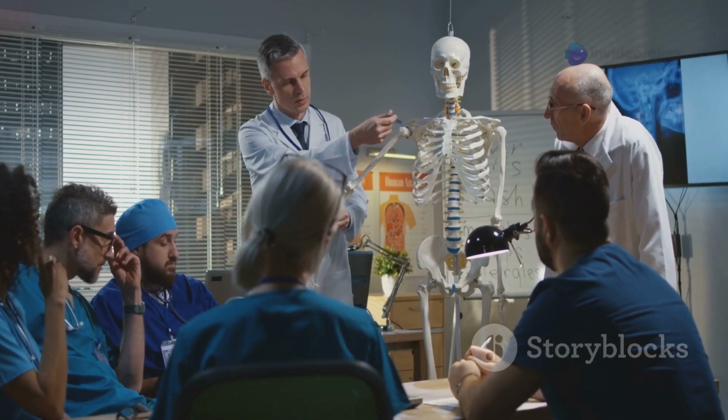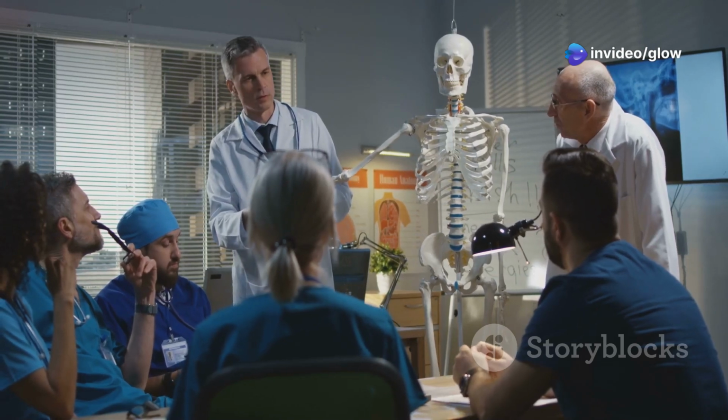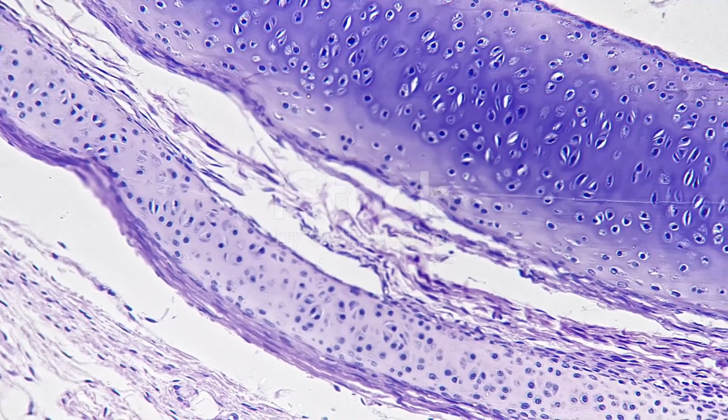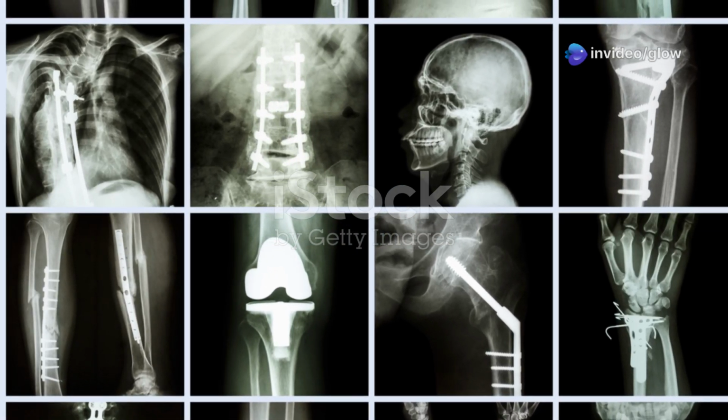So we've talked about what bone grafts are and the different types, but how exactly do they work their magic at a biological level? It's a fascinating interplay of different mechanisms, often described by three key properties: osteoconduction, osteoinduction, and osteogenesis. Let's start with osteoconduction.